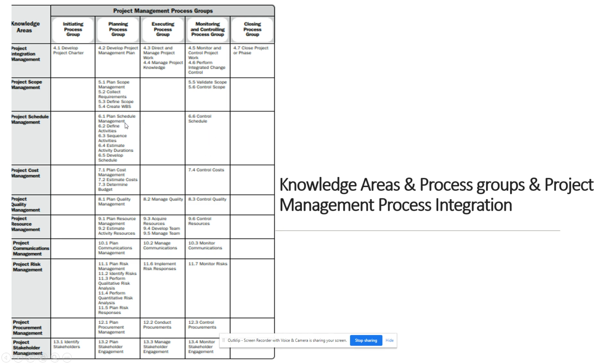I want to tell you here that for each knowledge area, first we have to make the management plan. How are we going to do this particular knowledge area? That management plan will be applicable for all the knowledge areas. For example, for project scope management, first will be plan scope management. For project schedule management, first will be plan schedule management. For project cost management, it's plan cost management, and likewise for quality management. For all the knowledge areas, the first thing will be the management plan, so it is common for all. So I think now we already have around 9 management plans.